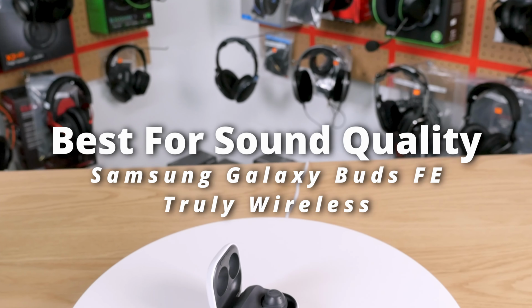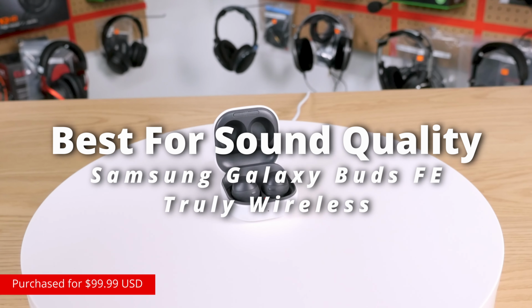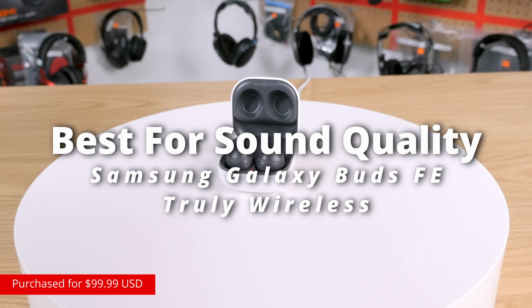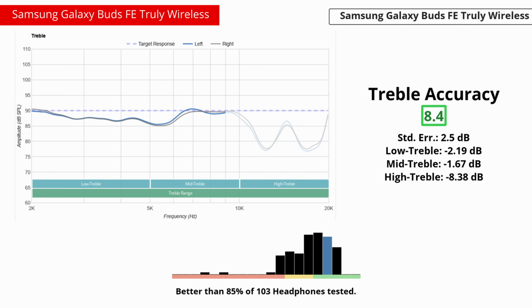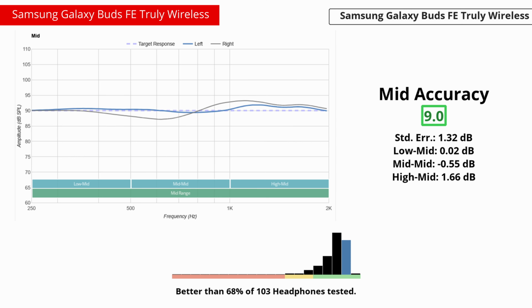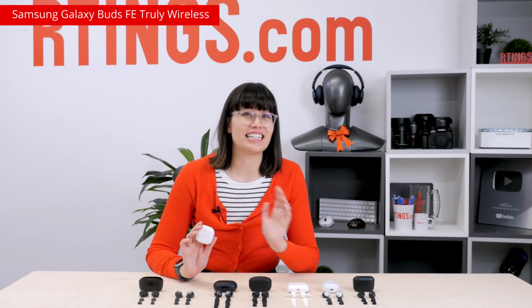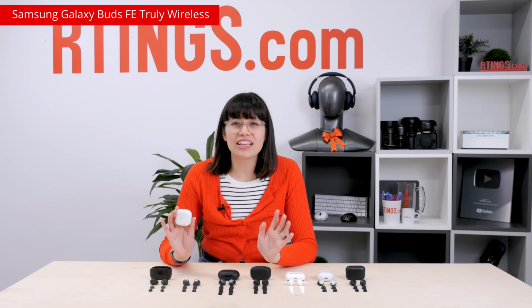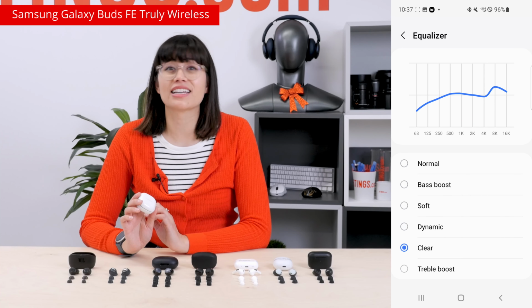The final pick is for those who care about sound quality. The Samsung Galaxy Buds FE boast one of the most balanced sound profiles of all our picks. They have a smooth bass, sparkling treble response, and mids flatter than that open soda at the back of your fridge. These buds will excel whether you're listening to EDM, folk, metal, or anything in between. You can even adjust the sound further via the EQ presets in the companion app.